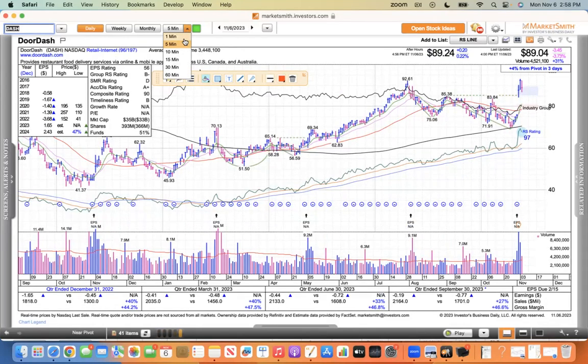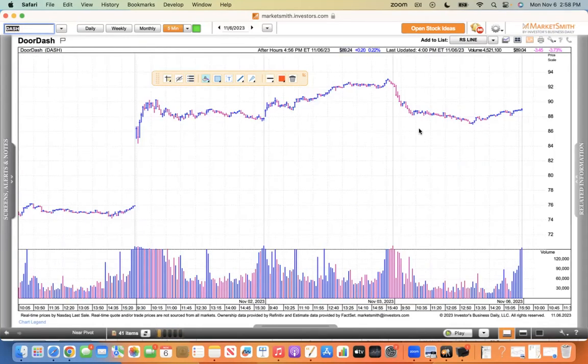And that's what I'm looking for anyway on these power earnings gaps. Gaps higher, buyers come in or shorts cover, and then you get some profit taking, and that's where the opportunity lies. Some buyers coming in towards the end of the day on the 5-minute chart here for DoorDash.